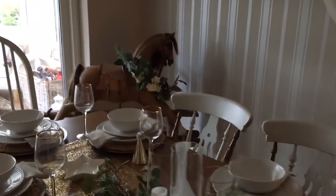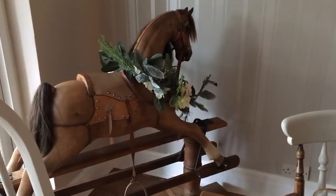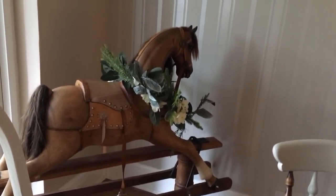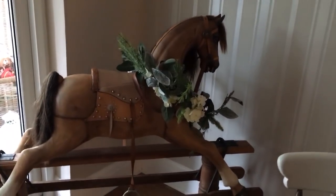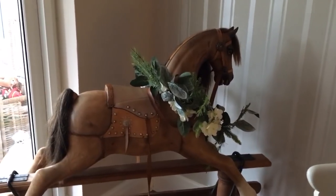And then Horatio seems to be brighter with natural light. Just got to wait for it to come in. Is it zooming? Yes. So this is Rachel, my little rocking horse, and all I've done is put a little garland, tied it up at the end to make it into a wreath. He looks like a bit of a trophy horse now, doesn't he? And I've just put that round his neck. That's from the Range, and it's got little hydrangeas in it.